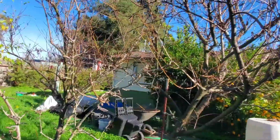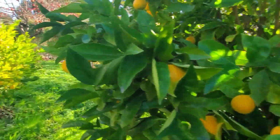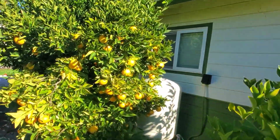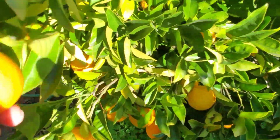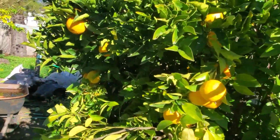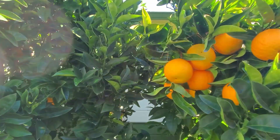You have a rancho like this, and there's always work to do. We're going to start squeezing oranges, making orange juice, start making lemon meringue pie. Look at this beautiful yield on the Trovita oranges this year. Don't they look fantastic? We have a Washington Navel over here. It's a very good year.